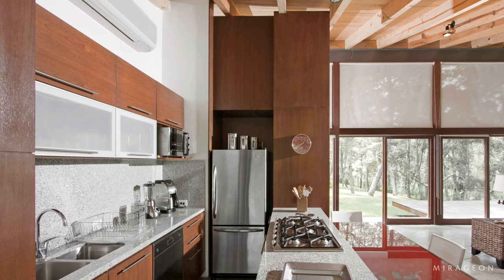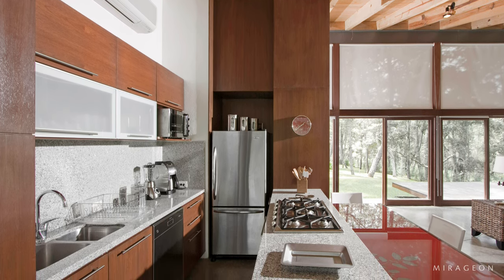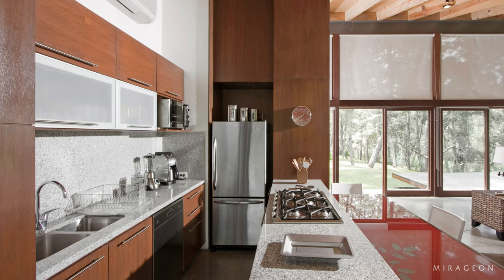The studio of Elías Rizo Arquitectos designed this house for a young family seeking a holiday retreat outside the city.